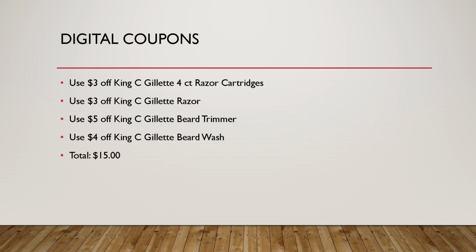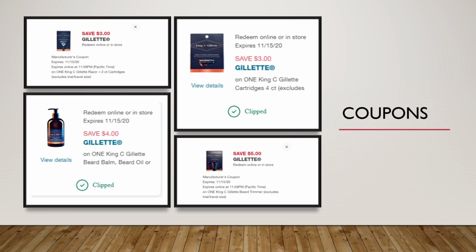We have $3 off for the 4-count razor cartridges, $3 off of a Gillette King C razor, $5 off of the beard trimmer, and $4 off of the beard wash. That's $15 in coupons right there, so that'll save us $15 off of our total. And this is what the digital coupons look like. So check your coupon folder, make sure you have these clipped and sent to your card.